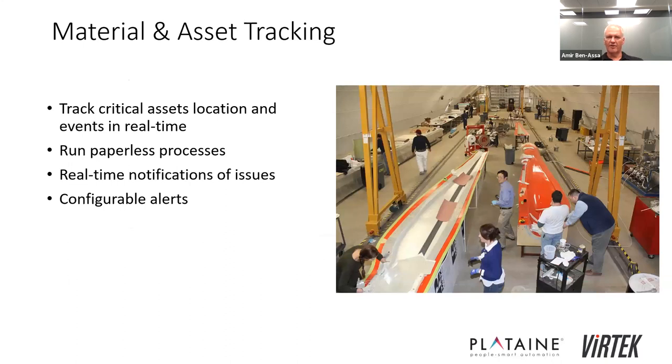Material asset tracking is very important to understand the status and location of objects, critical assets on the factory floor. It allows you to further optimize and not waste time searching for things. So, you know, track those assets, run paperless processes and get real-time notifications if anything happens, if there's a delay on an operation, or if an asset needs to be at a certain station and that asset is missing. And of course, those alerts could be fully configured.